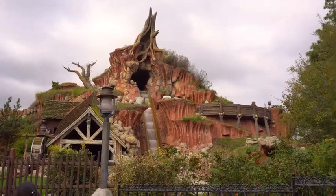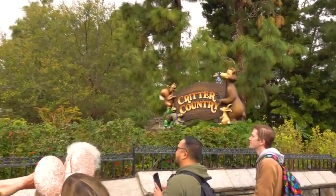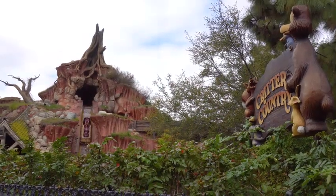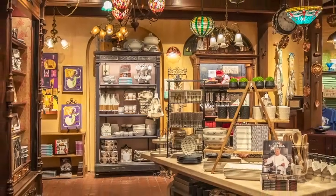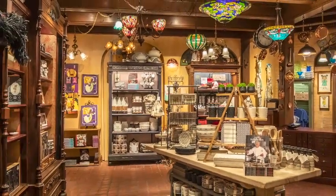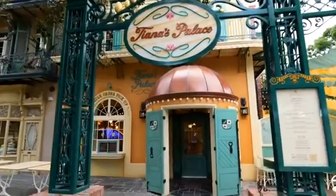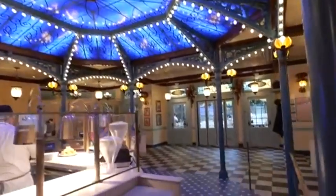Shortly after Mickey's Toontown reopened, Disney began transforming New Orleans Square and Critter Country with the transformation of Splash Mountain into Tiana's Bayou Adventure. In September 2022, Eudora's Chic Boutique opened in New Orleans Square, replacing Le Bat en Rouge. On September 7, 2023, Tiana's Palace opened in the former location of a French Market restaurant, beginning Tiana's takeover of the area.